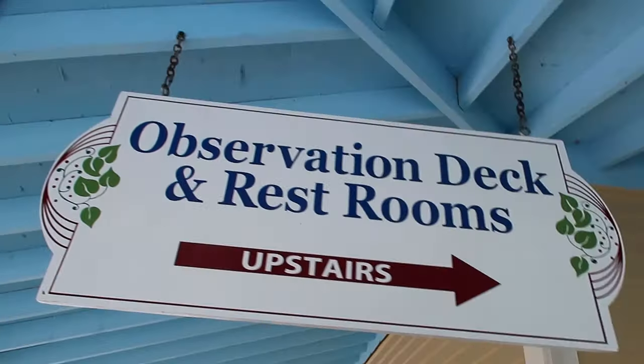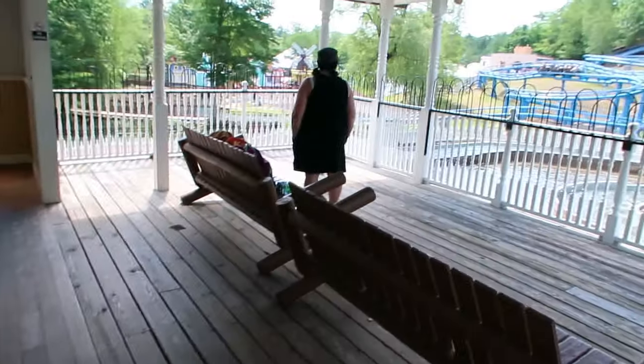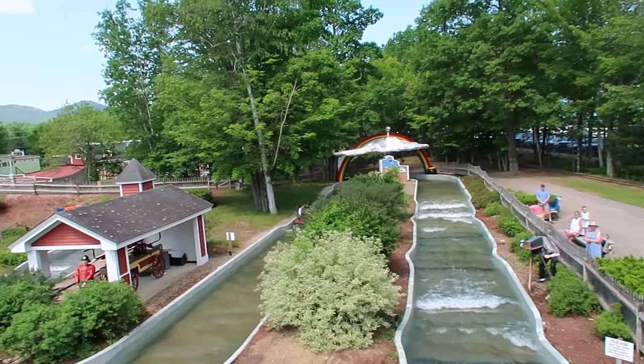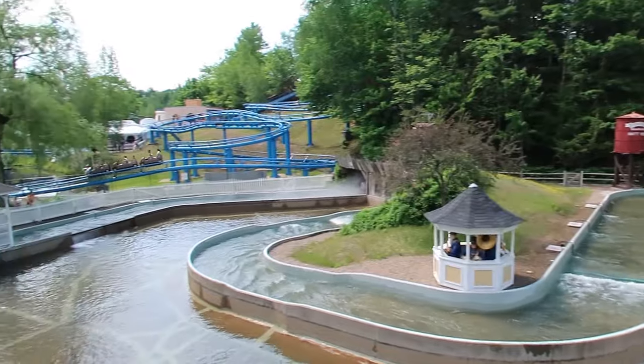So apparently there's an observation deck for the raft ride. Let's go up and check it out. This is pretty nice. Oh wow. Bird's eye view of the River Rapids ride. They also have restrooms up here as well. This is just a really fun park.